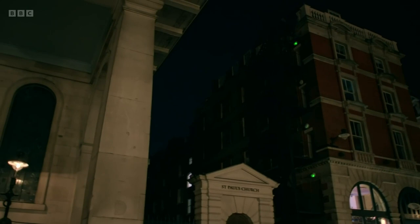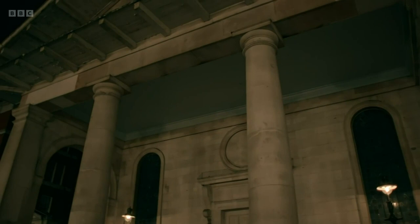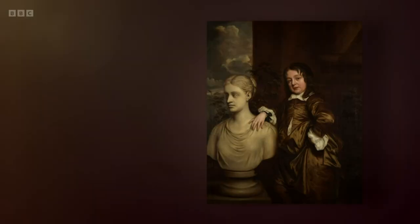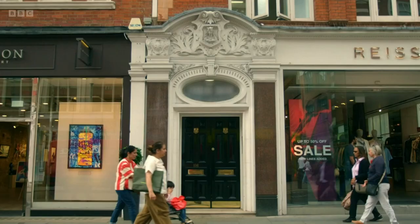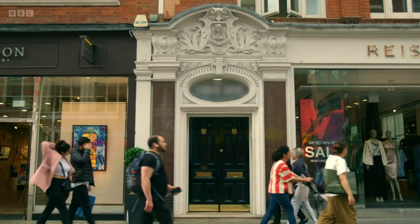But one outsider does break into this world of aristocrats and courtiers. He does so thanks to his rare talent. He is Richard Gibson. Richard Gibson was an artist, specifically a portrait miniaturist. He moves into Covent Garden probably a few years after he's married in 1641. And he's recorded as living on Long Acre off the Piazza.